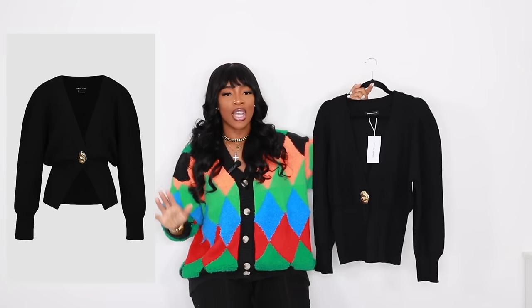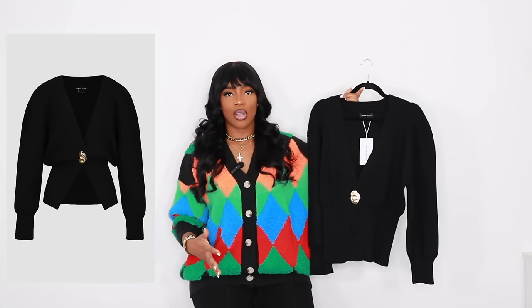I just know it's gonna be good. So this right here, I did get in a size extra large because their stuff does run a little smaller. It is overseas, so I already know what the vibe is, but this right here is a black cardigan, and it has a gold button in the middle that is just this gold exaggerated. It kind of looks like an earring a little bit, or like a statement pendant or something, I don't know.